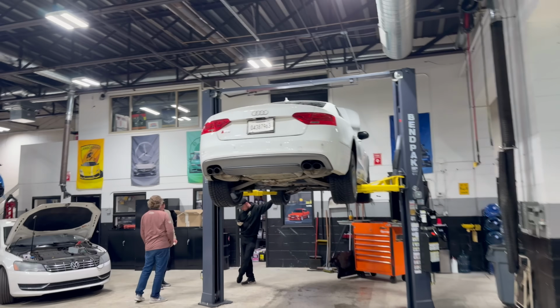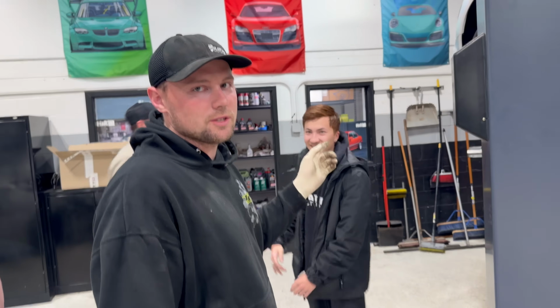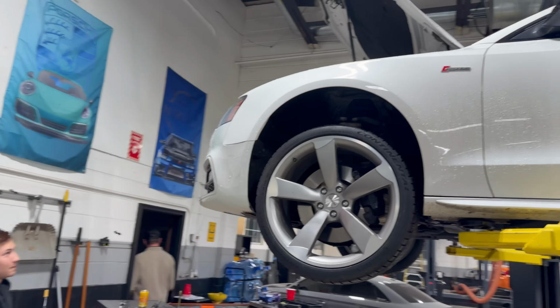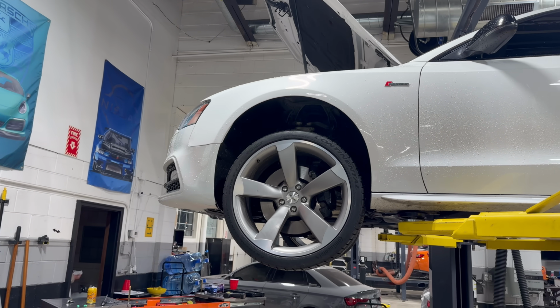Okay, S5 is up on the lift. Let's see what's wrong with it. Front bumper's been resprayed for sure. I don't know if you noticed that. Yep, I noticed it as soon as it came off the truck. I was like, that's a different white. Yeah, a bunch of overspray on the headlights and then on the bottom of the car. So other than that, it's pretty clean.